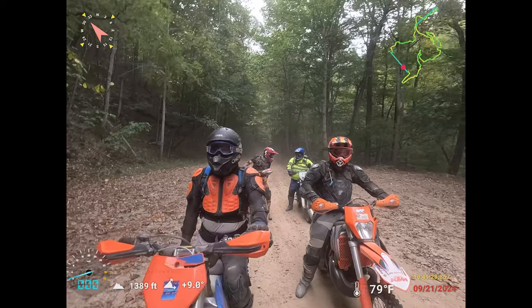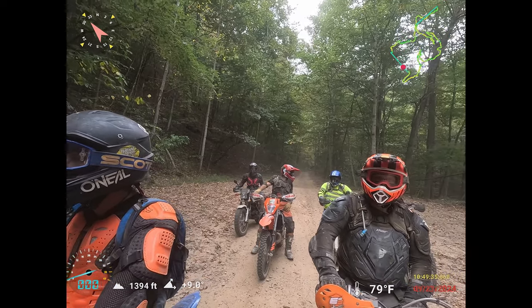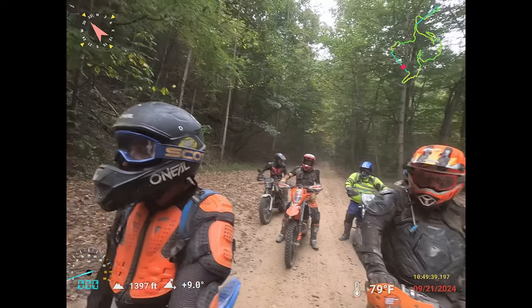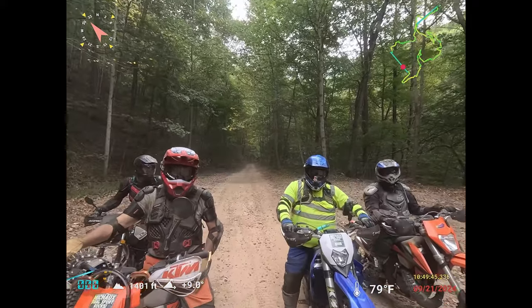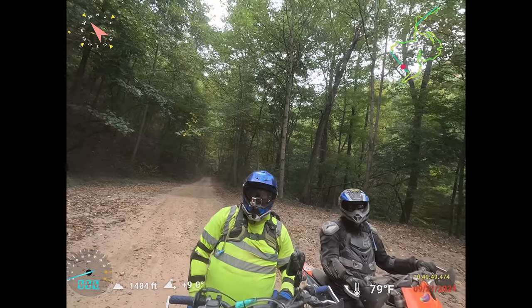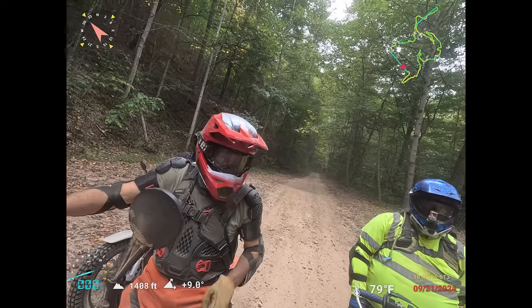Okay, this is 24. It's a little more challenging than the one we're on. It's a blue route. It's got a couple of switchbacks that you have to gas it on. This is 24, it's blue, it's a little more challenging. Jeff did it and I did it in May. It's got a couple switchbacks, you need to gas it on the switchbacks.